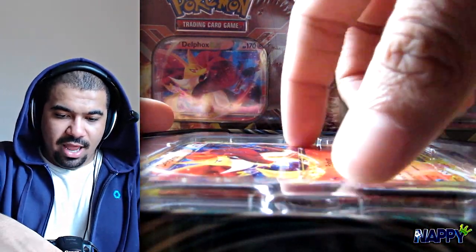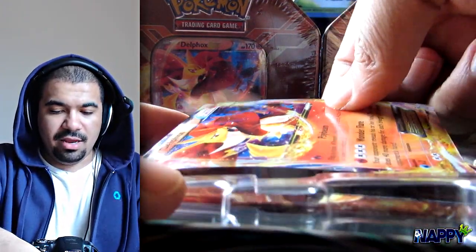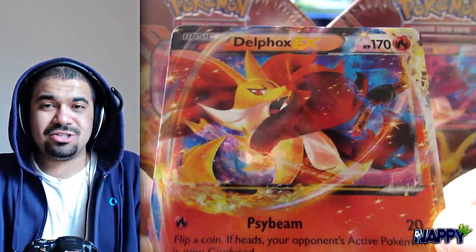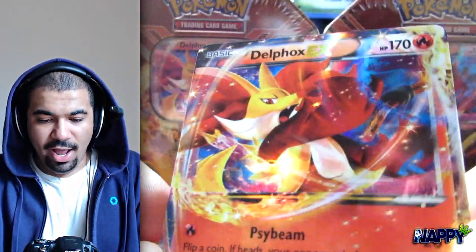So we're gonna go ahead and pluck the Greninja, not the Greninja, what? I got Greninja on the brain. We're gonna go ahead and pluck the Delphox EX card out of there. And that is a very, very beautiful card, if I do say so myself. It's so reflective. I feel like it's even more reflective than the Greninja one was. I don't know why. It just is.